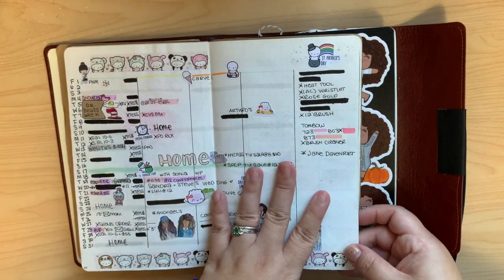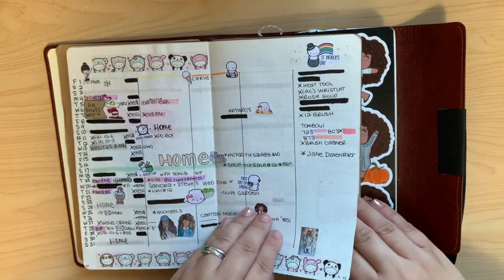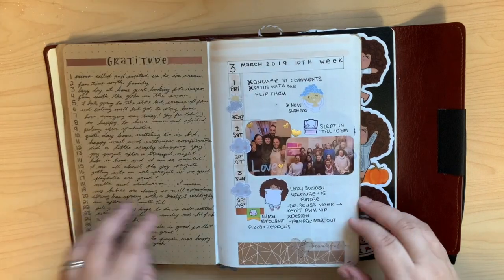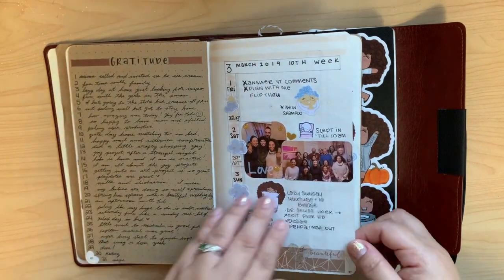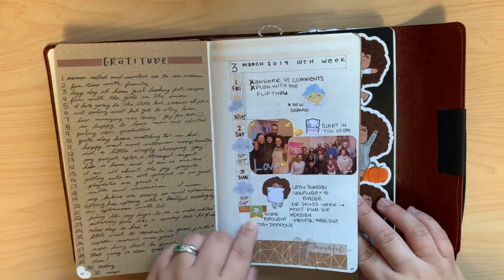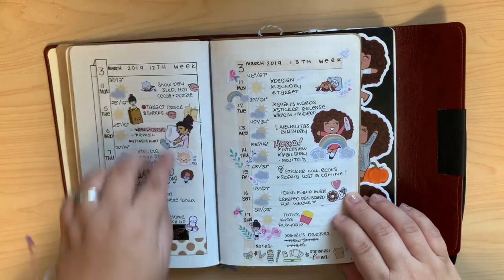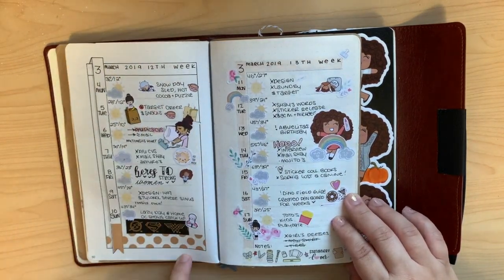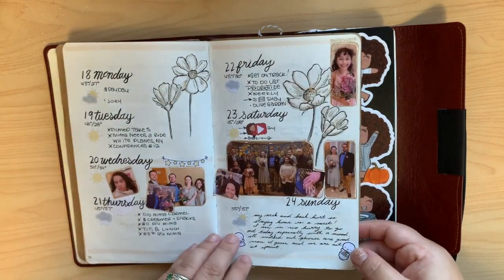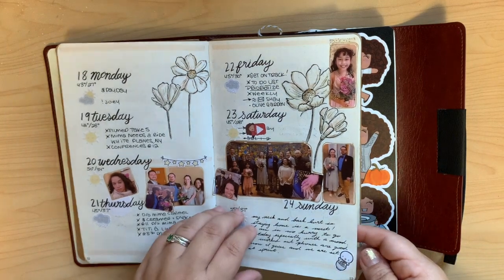I always start out the month with a splash page, my monthly work productivity calendar. This one has a gratitude and some Hobonichi weeks. I liked this idea of having this. I was just trying to see if I would enjoy being in a Hobonichi, and it turns out that I really do.